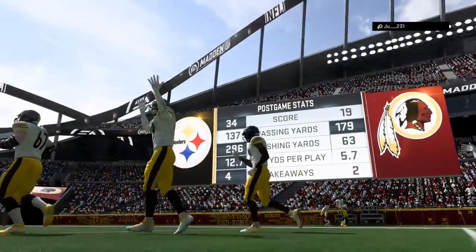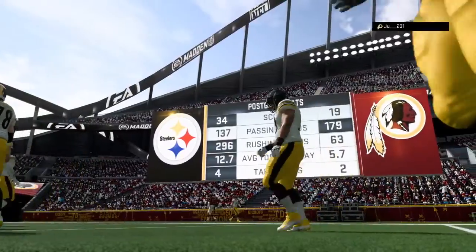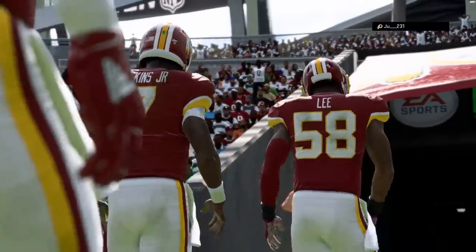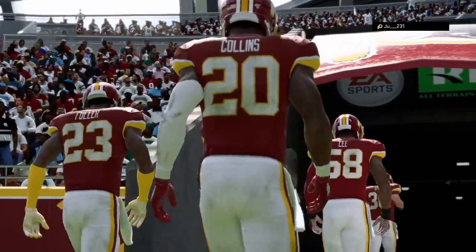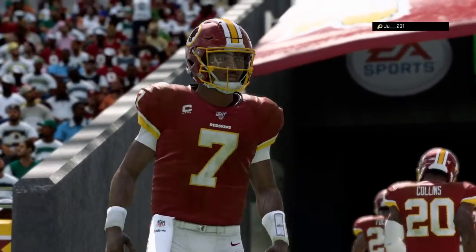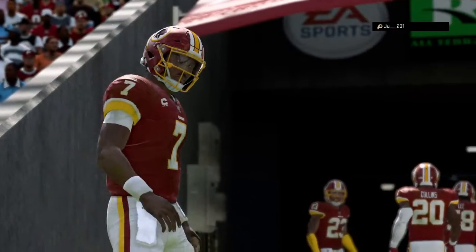So for the Steelers, they remain as hot as anyone, 6-0 now through the first month and a half. And they'll have another road date next week with the Cincinnati Bengals. Meanwhile, for Washington, the loss drops them back to 4-3 so far. And they'll get a chance to redeem themselves at home next week.